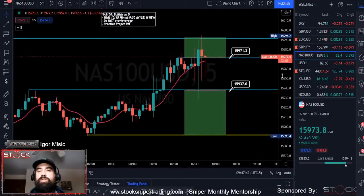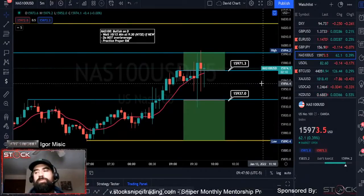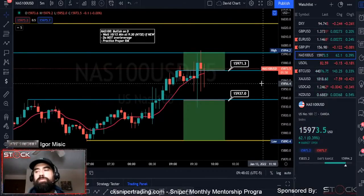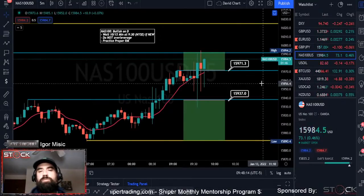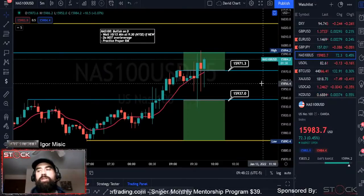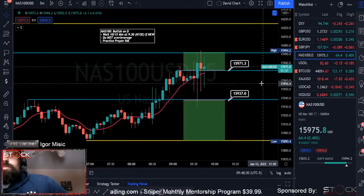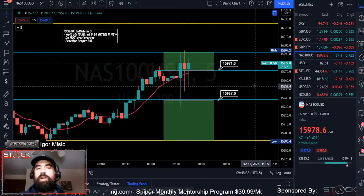Nasdaq starting to get a lot of bottom wick. Okay, bullish on NAS. Okay, about 1 minute and 25, guys. We haven't really moved much here. We're just going to watch.